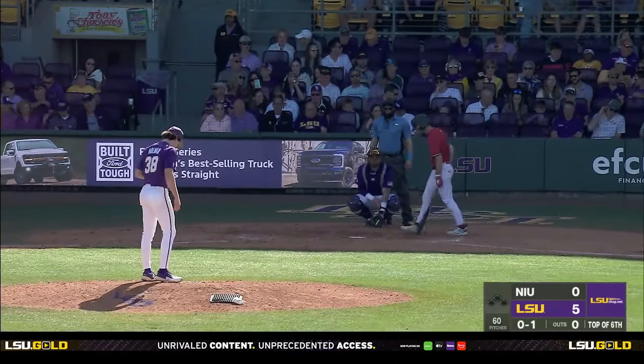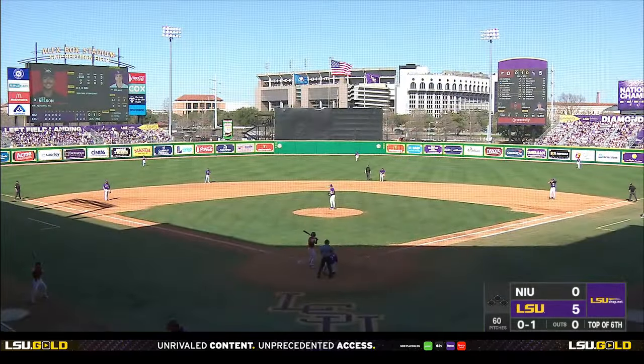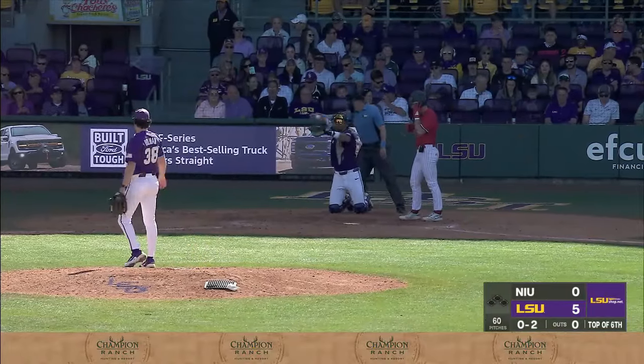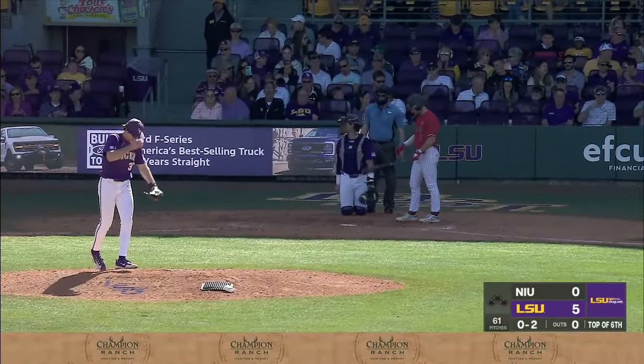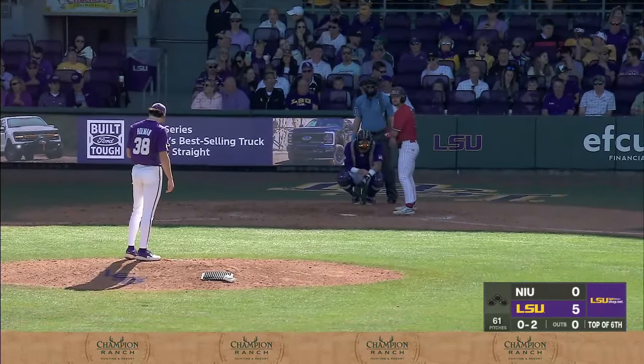Jake Nelson to lead it off for the Huskies. Batting in the eighth spot, he's 0-for-1, a strikeout victim to Holman back in the third, a half dozen Ks so far for Holman, who starts out 0-2 here against Nelson. A couple of fastballs. Nelson down in the count early.